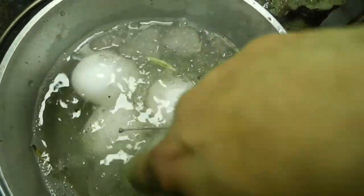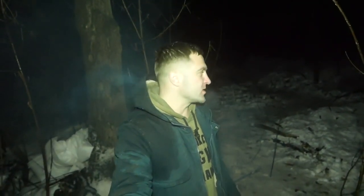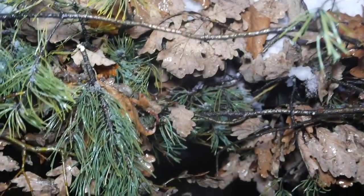It looks like the ice is already melting because the eggs are visible. Let it boil and now we'll go to warm ourselves in the house, and at the same time we'll see what is there, because I didn't go inside it yet and even you didn't see it. So let's enter. Cool.